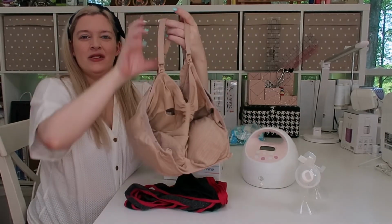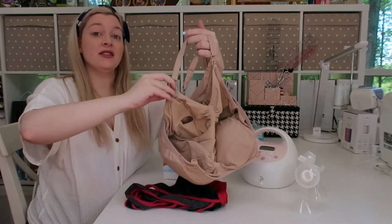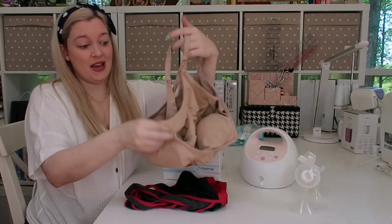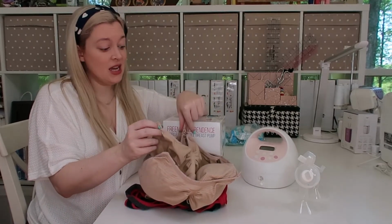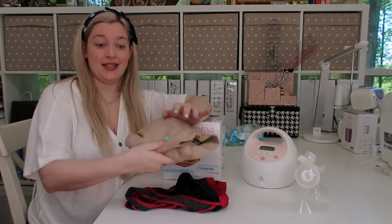So it has little holes for flanges here for pumping. And then you actually can unsnap it again for nursing. So if you're doing both, if you're pumping and nursing, this is a great bra for that. Kindred Bravely is an excellent bra.